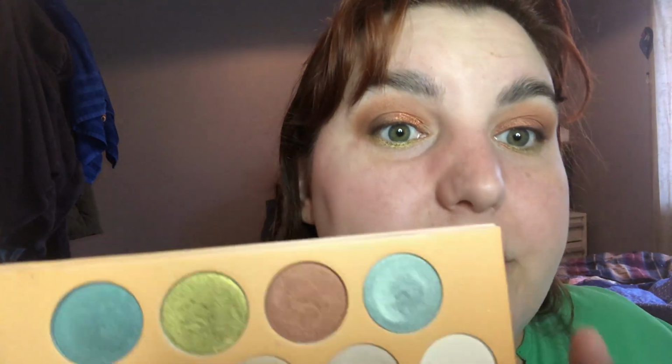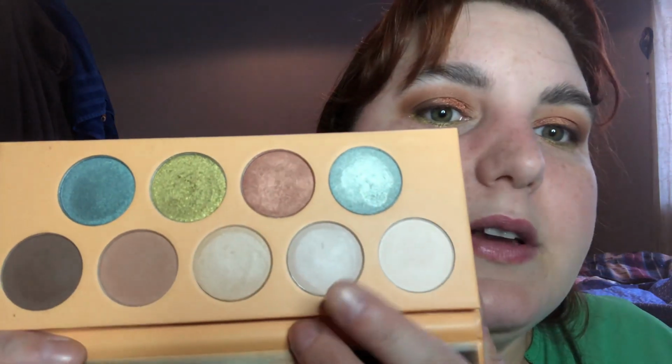Okay, that might do. There's definitely a lot of glitter fallout from this, but that's okay, I don't mind. Alrighty, now what I want to do is I think I'm going to use this one down here in my inner corner. So let's find a brush I can use for such an activity.